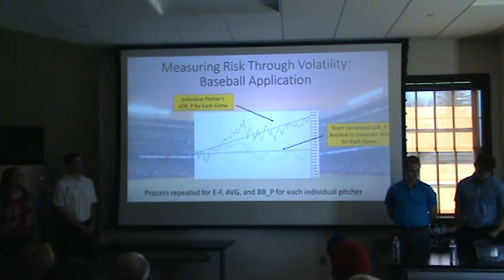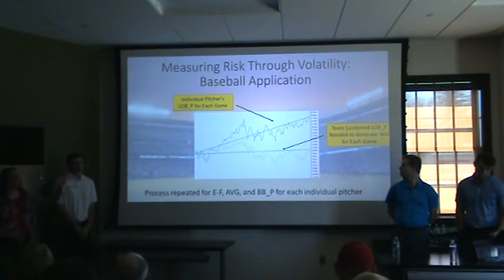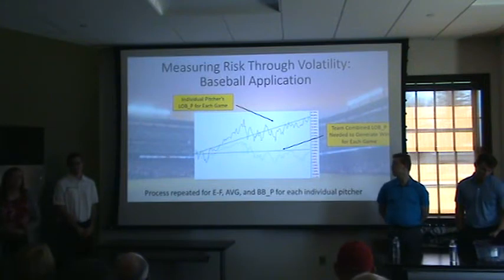We calculated how much of each of the statistics in our model would be needed to generate a win to get them to the postseason, and broke it down by each game. Then we subbed in each pitcher, like our stock, and measured their consistency throughout the entire season. And we repeated this process for each of the variables in our models.